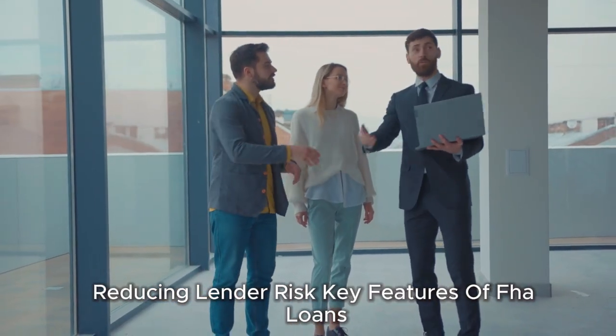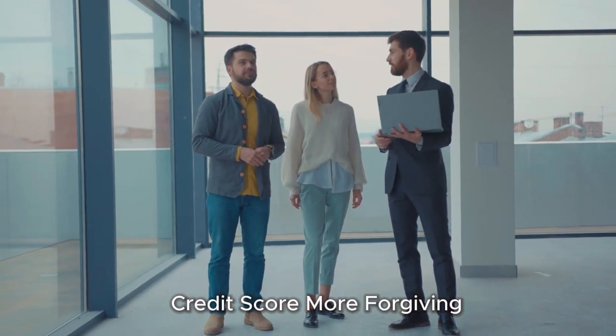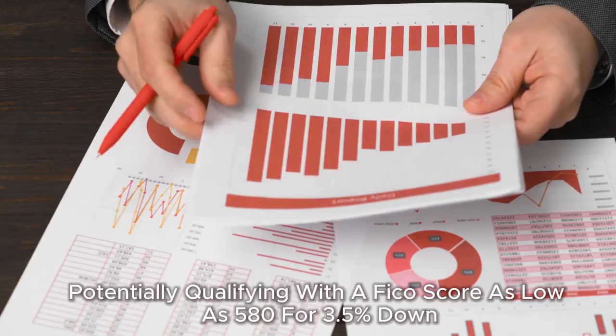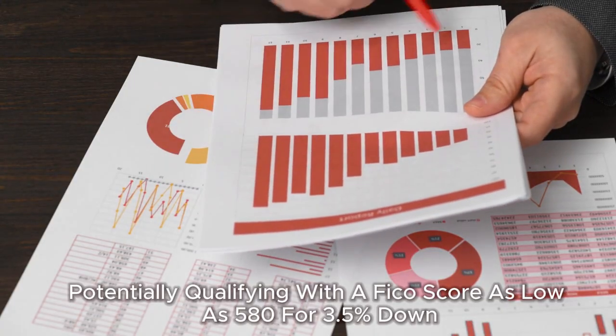Key features of FHA loans. Credit score: more forgiving, potentially qualifying with a FICO score as low as 580 for 3.5% down.